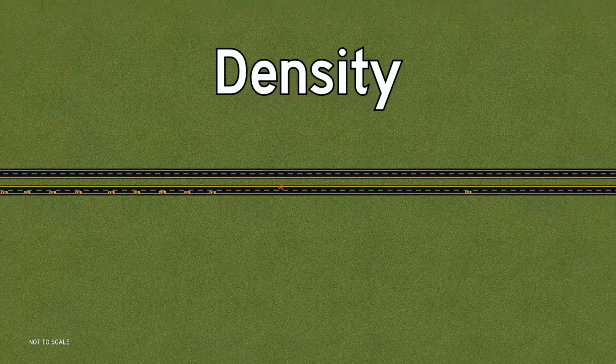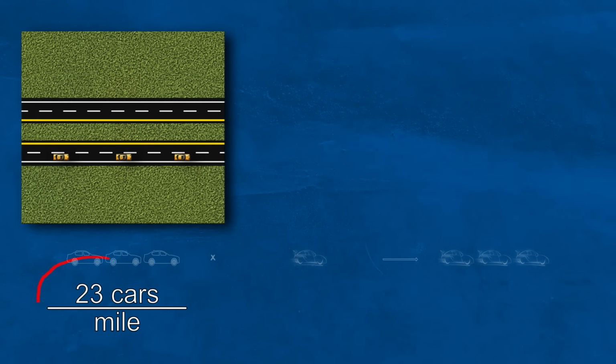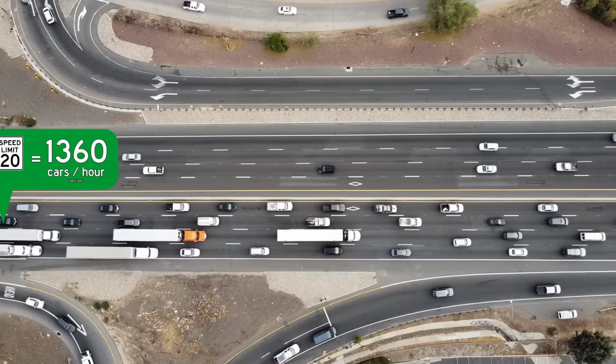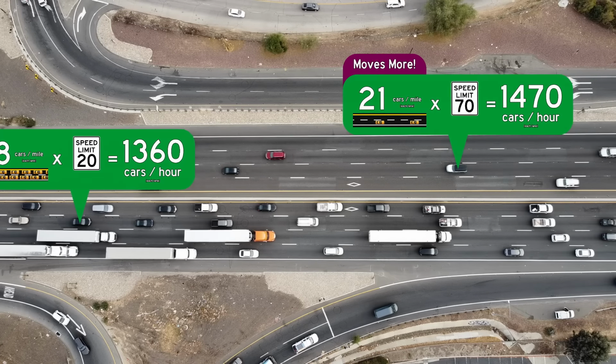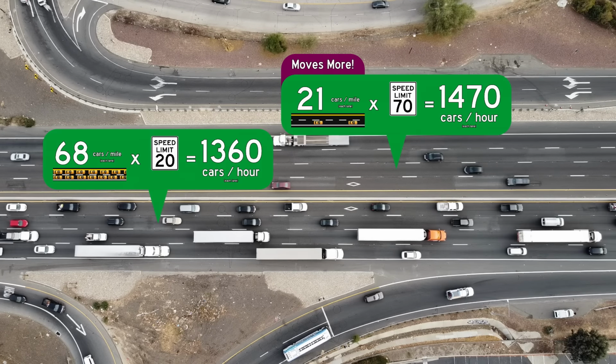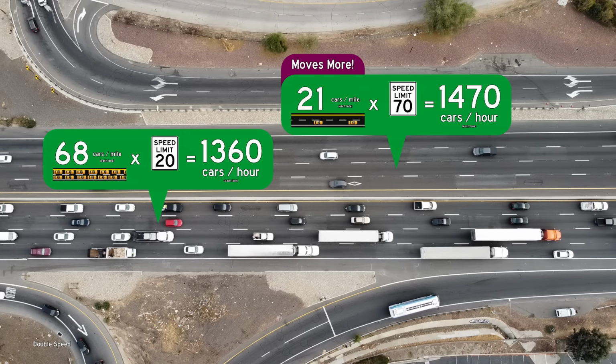More cars on the road and that density number goes up. A bigger density number here means a bigger flow rate there. The freeway can move more cars, and flow rate is the name of the game. Keep that number higher than the demand for the freeway, and you'll never see another traffic jam again. Now take note how the less crowded freeway is actually moving more cars than the crowded one.